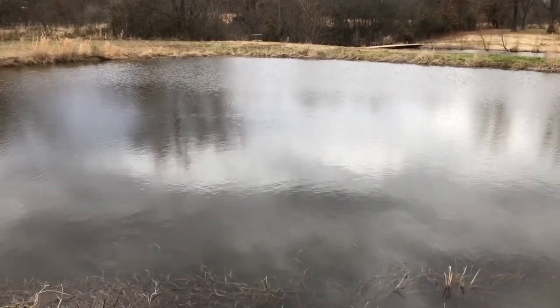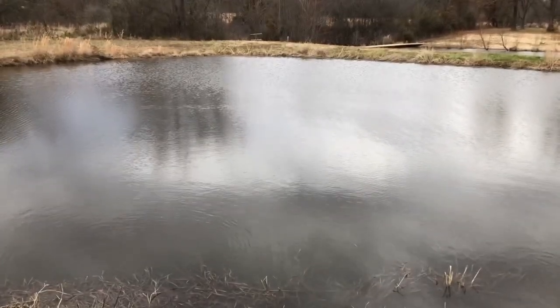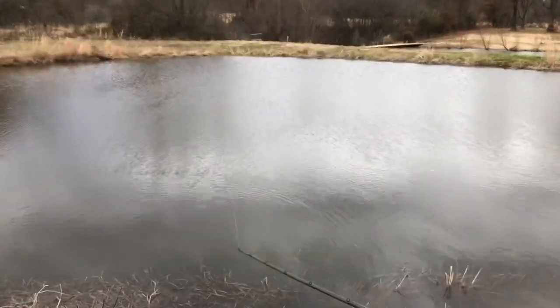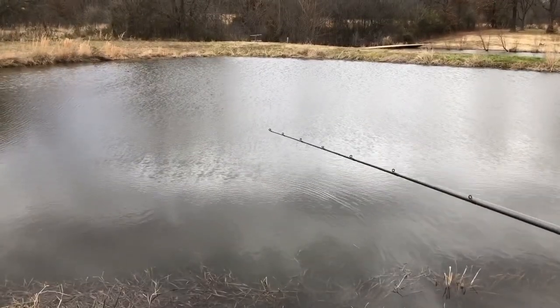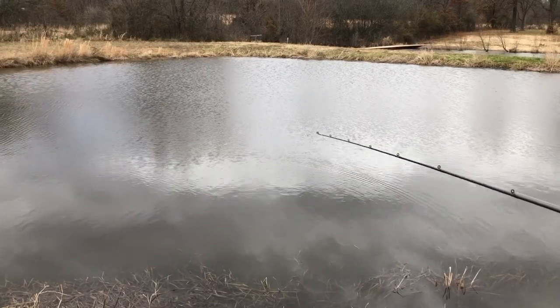I'm not gonna kill the fish. I'm gonna put the fish back in the water. Bro, I don't know what's going on. Is there nothing in here? I mean, I know it's cold. What is going on right now?